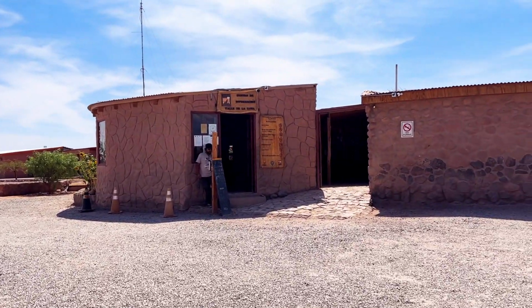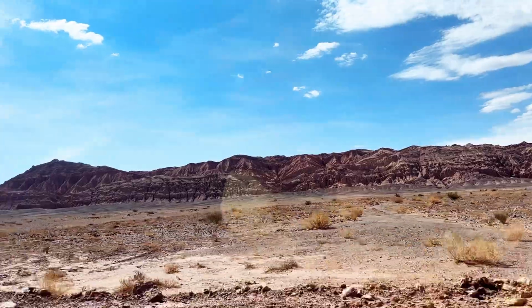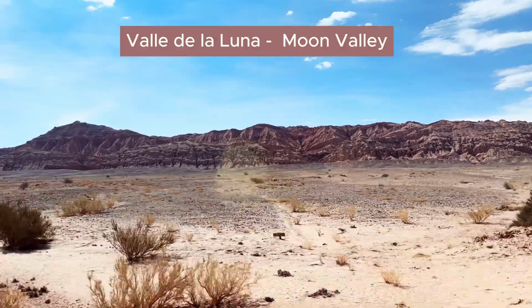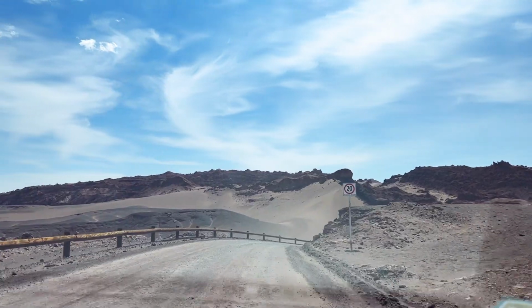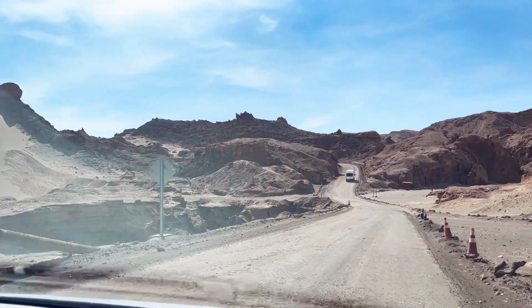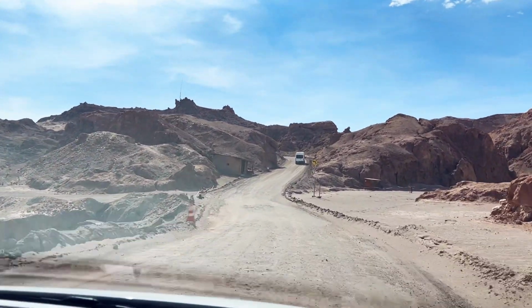It's 3:30 p.m. and we are at our next stop, which is Valle de la Luna, also known as Moon Valley, and is located around 13 kilometers from San Pedro de Atacama. It's known as Moon Valley because of the geological formations that have very strong resemblance to the Moon's surface. By the way, this is one of the most popular attractions in Atacama.